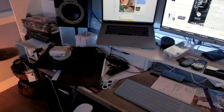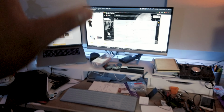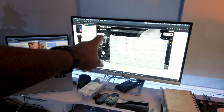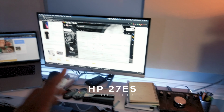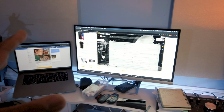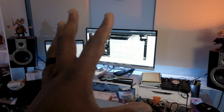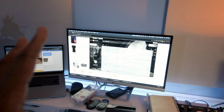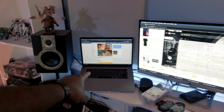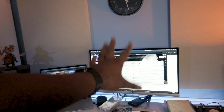Like I said, the desk is an absolute wreck right now as I figure out what I'm doing, getting things in place and all that. But the monitor is an HP. It's a cheap 27, the HP 27ES is I believe what it says there. It's not a great monitor. It's not great for color balance. I did just do some color work on it to try to get it a little bit more balanced. So it's pretty decent right now. It balances well with my MacBook Pro over here.